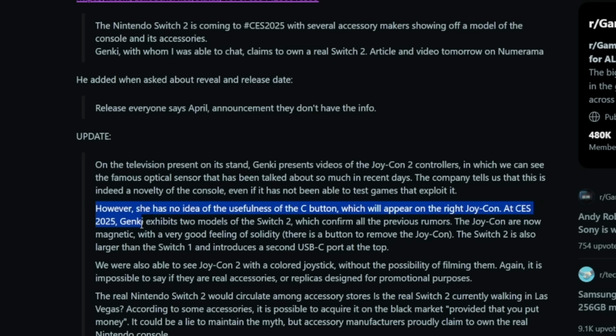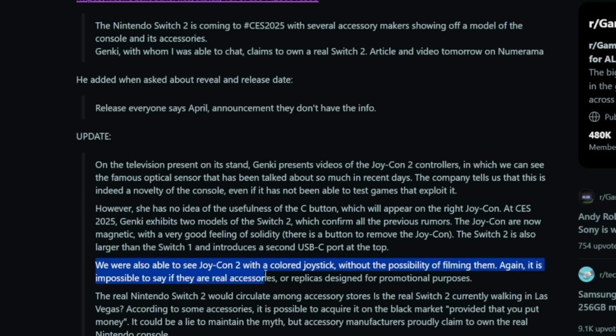At CES, Genki exhibits 2 models of the Nintendo Switch 2, which will confirm all the previous rumors. The Joy-Con are now magnetic, which is a very good feeling of solidity. There is a button to remove them. The Switch 2 is also larger than the Switch 1 and introduces a second USB-C port on the top. We were also able to see Joy-Con 2 with a colored joystick without the possibility of filming them. Again, it is impossible to say if they are real accessories or replicas designed for promotional purposes.